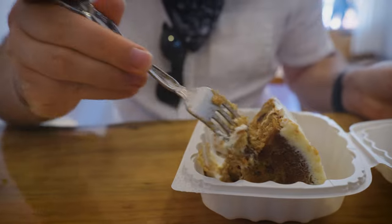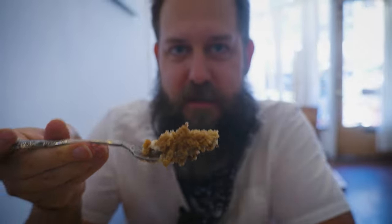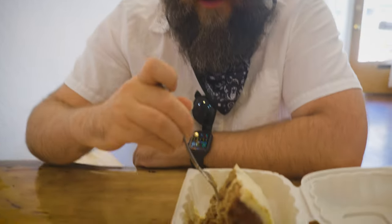How about this? Look at that bite. Ooh. Okay, here we go. Yes. Wow. I think that tops the sweets. This is delicious. Oh my God. This is the best carrot cake I've ever had. Delicious. I'm having another bite.